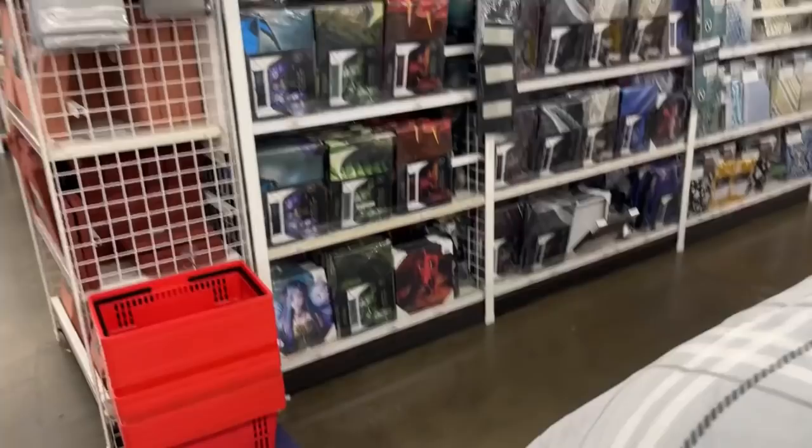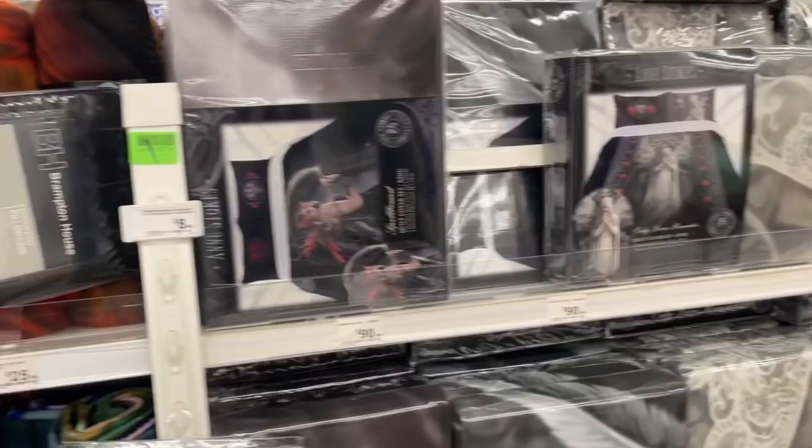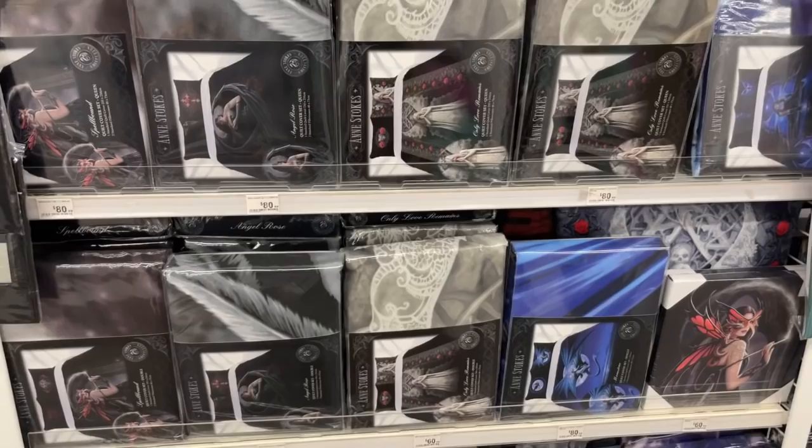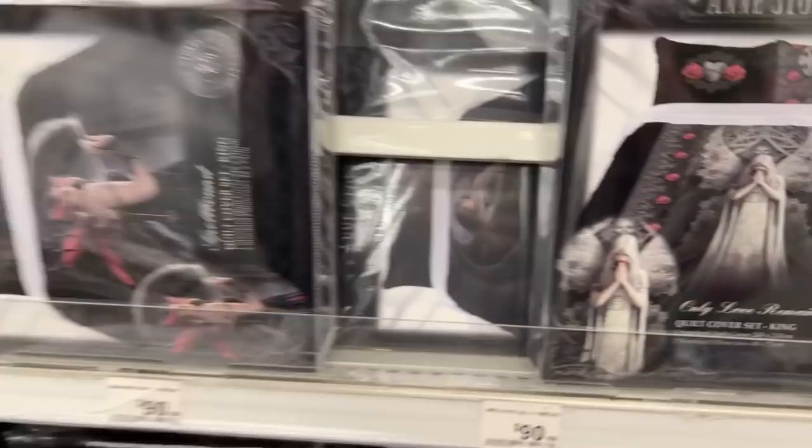Guys, this is what I was super excited about. Look what Spotlight have got in. Who is a fan of Anne Stokes? Do you remember the unboxing that I did of the Anne Stokes painting that was pre-framed? It was of this chicky babe here, but in a different orientation. But these are all doona covers or quilt covers or whatever you call them overseas. And they've got pillowcases, they've got frames. How awesome is that? So these are all our blankets and pillows.